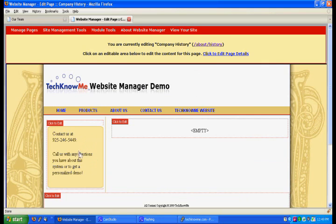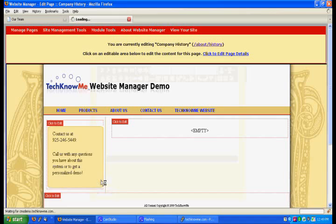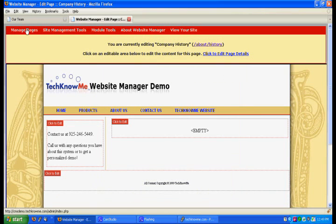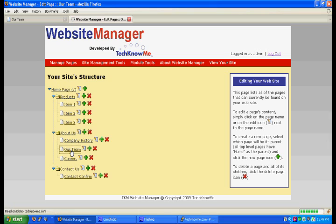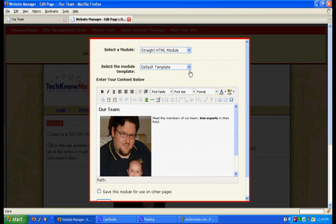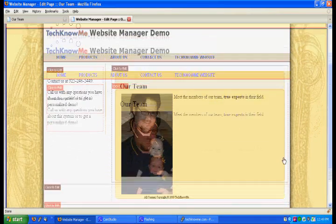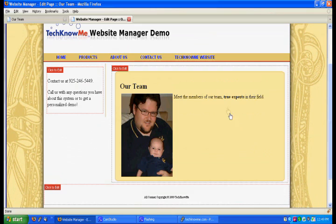Now if I decide that maybe I don't like the brown box at all, I want to remove it completely, I can go back in here. I can change that back to default template. I can hit Save. It's gone there. If I go to Manage Pages and I go back to our team, it's gone there as well. Maybe I want to add it here, the rounded box. Oh, that's really nice. I can make as many changes as I want and just keep on going. And I have complete control over the content of my site.